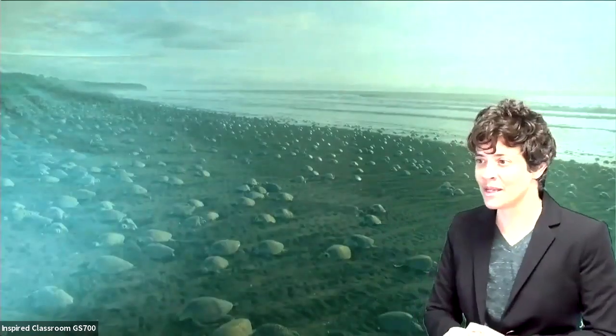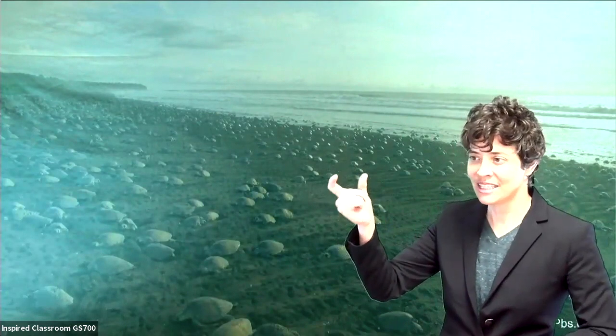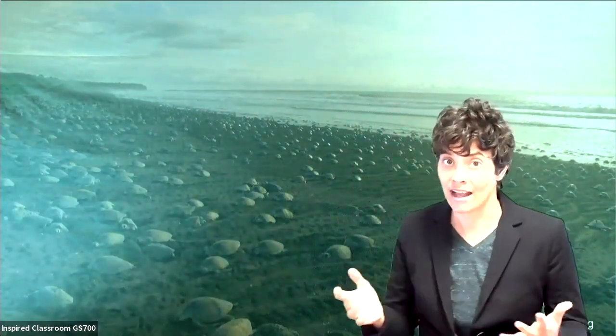What is the size and weight of a baby sea turtle? Thank you. Baby sea turtles, they are tiny. They're only a few ounces, and they're only about maybe 3 or 4 inches. They're very, very small, which makes them a prime snack for a lot of animals out there, and it makes them very vulnerable to predators.